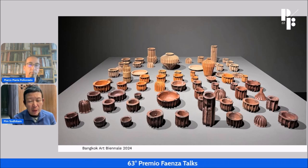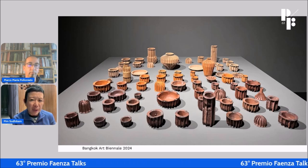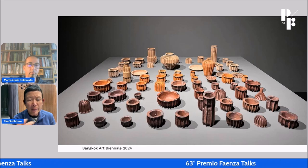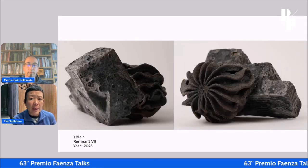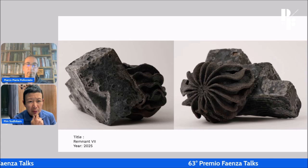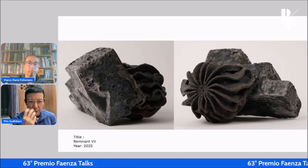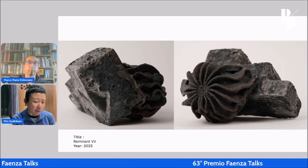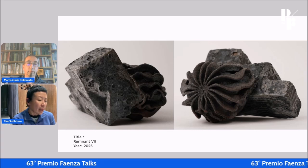And at the end of working on this work, I had some pieces that I fired a little bit too high, but I kind of liked the effect very much. So next, please. I toyed with the idea of firing this earthenware way over the limit of the clay's character, or how the clay can melt.